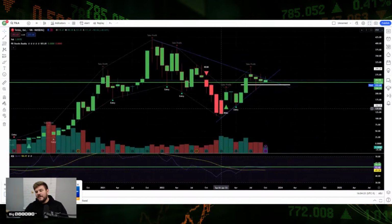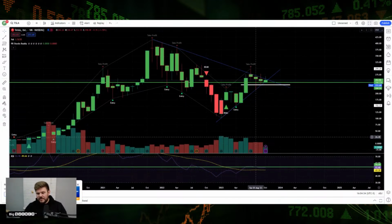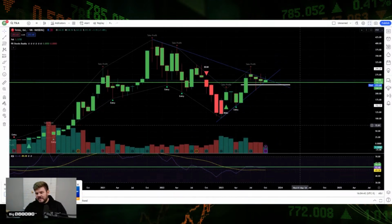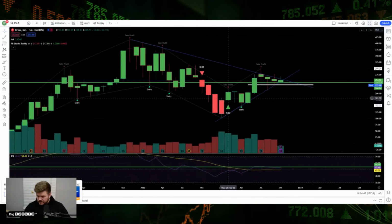So we want to see more volume swelling here around the support, which means we want to see the volume, as we saw right back here, it was pushing about 3.4 billion on the monthly. We want to see like 3.2 at the very least, like we saw right here. That was about 3.5 billion. So on this push up, broke above resistance and then go. We want to see that same type of accumulation and buying here for this to really set up.